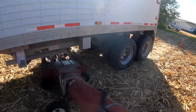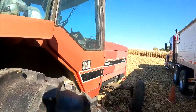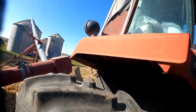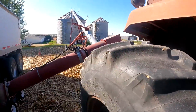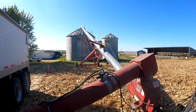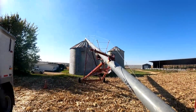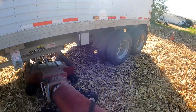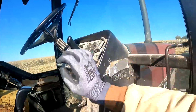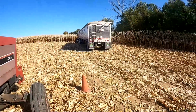We always idle our augers down when we're cleaning it out. That way we don't bang it around, because when an auger's empty, it's got a lot of slop in the system. It bangs around, so if you have it running wide open, it just doesn't work too well. Cletus will get out of here.